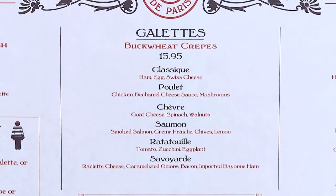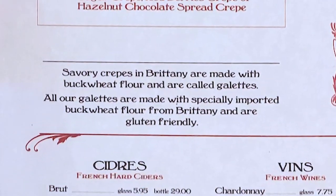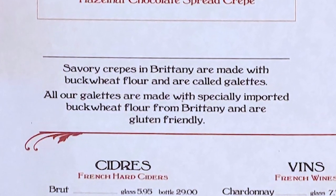I did realize, though, that I do not like buckwheat. That is what I definitely got from my experience at this restaurant. Unfortunately, that is what their savory crepes are made of, because it says on their menu that savory crepes in Brittany are made with buckwheat flour and are called galettes. Is that right? I don't speak French.